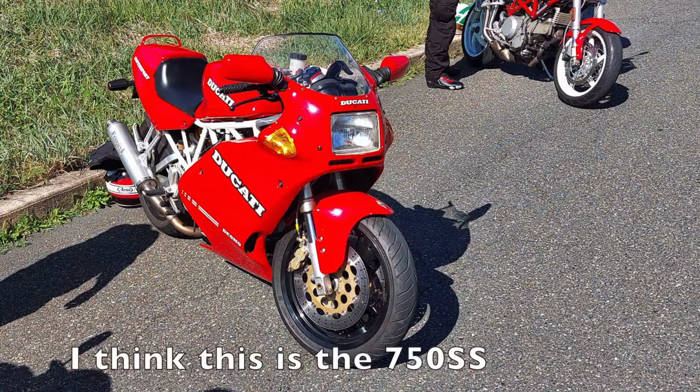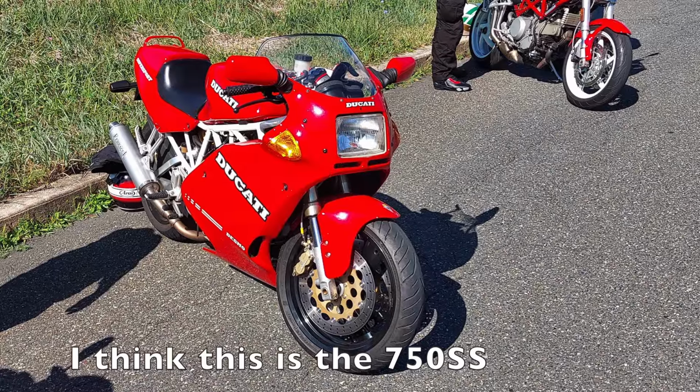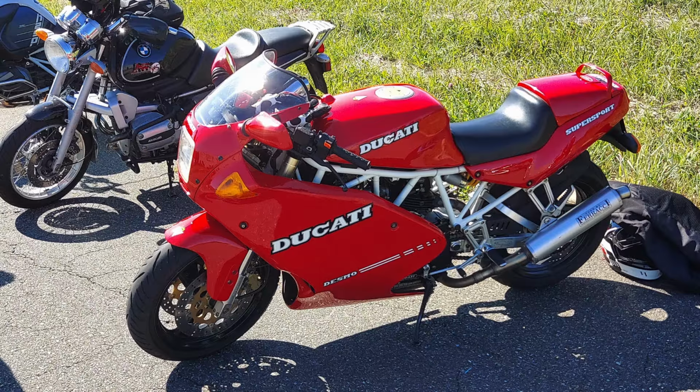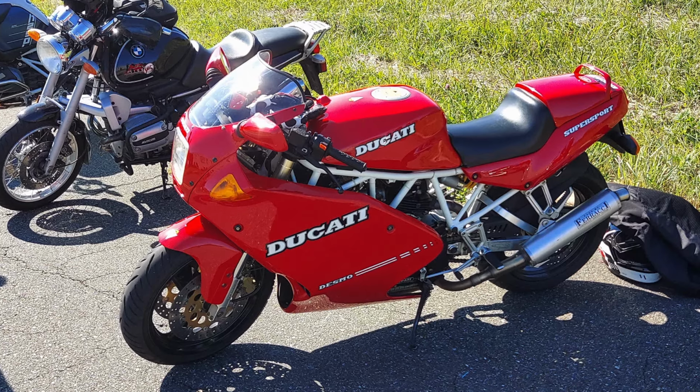Moving on, we have another Ducati powered by a 90-degree V-twin. This Ducati is from the early 90s, and it's either the 900 Super Sport or the 750 Super Sport. I've always thought these were beautiful bikes, and this one's stunning in the red livery.